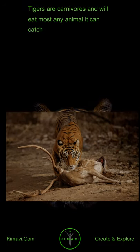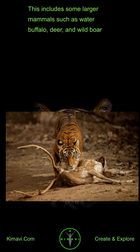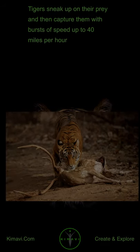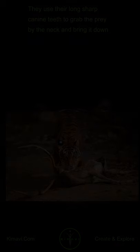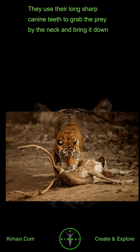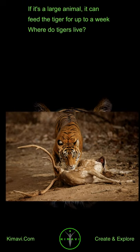Tigers are carnivores and will eat most any animal they can catch. This includes some larger mammals, such as water buffalo, deer, and wild boar. Tigers sneak up on their prey and then capture them with bursts of speed up to 40 miles per hour. They use their long, sharp canine teeth to grab the prey by the neck and bring it down. If it's a large animal, it can feed the tiger for up to a week.